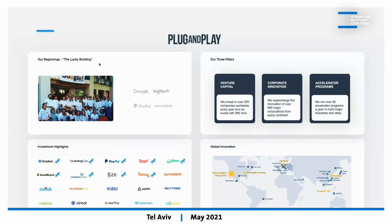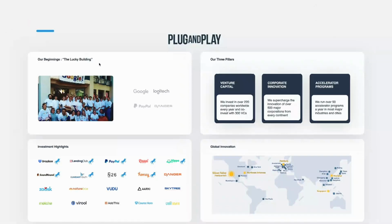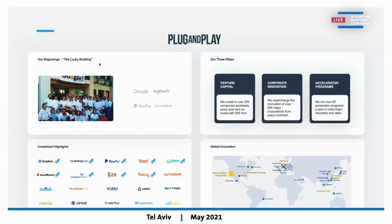And then on the right bottom part of the slide, you can see our global footprint. So our headquarters is in Silicon Valley, but we have more than 35 offices worldwide to date, all around the world, in the US, in South America, in Africa, in Europe, in China, in Singapore. And with the yellow color, you can see the supply chain offices highlighted.